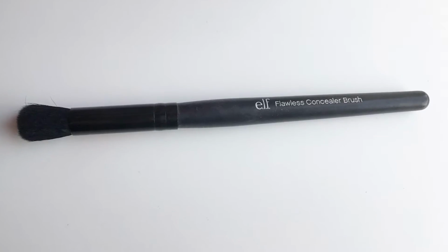For concealer, this is the e.l.f. Flawless Concealer Brush. I love this guy for blending in concealer. Now under my eyes I use my Beauty Blender, but anywhere else I put concealer I will use this guy, and I love it so much. It's really dense.